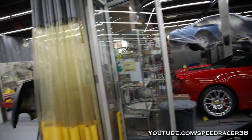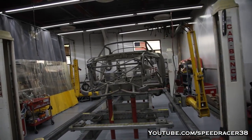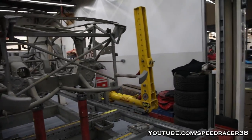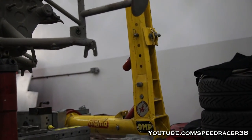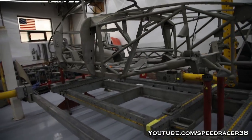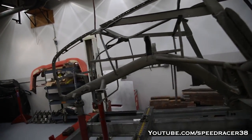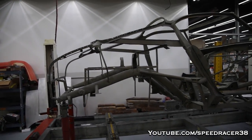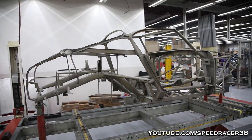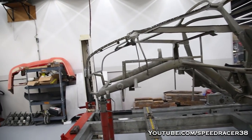Take a walk back into the shop where the true craftsmanship comes to show. These jigs, to put these cars together. This isn't some quick 2-3 week process. This is months upon months upon months, if not years, getting these cars rebuilt.